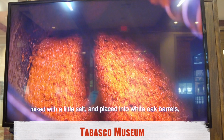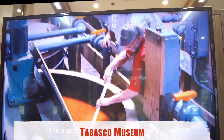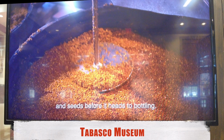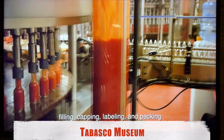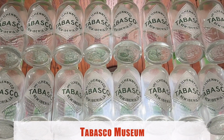They're stored in a warehouse for 3 years. Quality tested and then blended with vinegar for 2 to 3 weeks, the seeds and skins of the peppers are removed, and the liquid is bottled in small bottles. Fill, cap, and seal, sent to over 195 countries and territories around the world. Hundreds of thousands of bottles are produced each day.